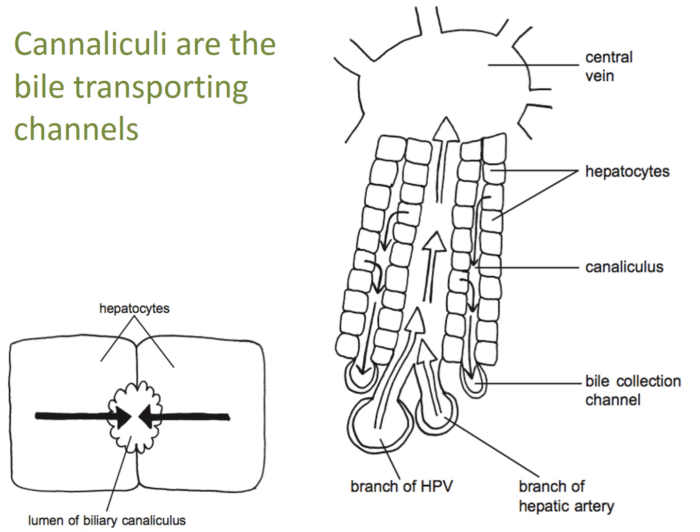So the bile is being produced in the hepatocytes, or processed in the hepatocytes, entering the bile channels to flow towards the bile collection channel that we can see in the diagram on the right hand side of this slide.